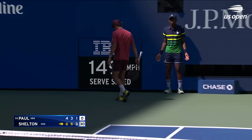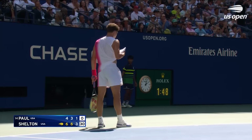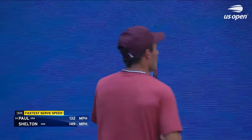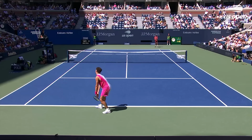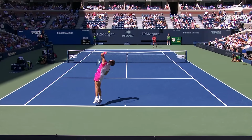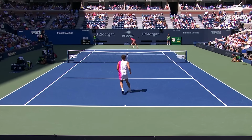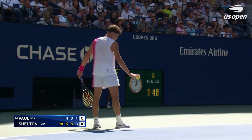Well, there's the fastest serve of the tournament. He already had it at 147. That's all Tommy can do about that is acknowledge it. Don't close your eyes. I'm not sure if that was sarcasm from Tommy. He's not liking that the crowd is for Shelton.